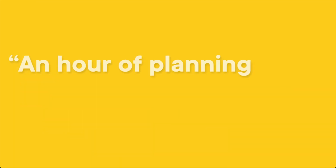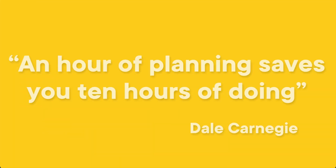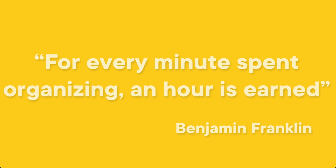So Dale Carnegie once said, "An hour of planning saves you 10 hours of doing." And Benjamin Franklin once said, "For every minute spent organizing, an hour is earned." So even though they're both probably wrong, the point is that planning is effective, and even the smallest amount of planning will help our future selves.